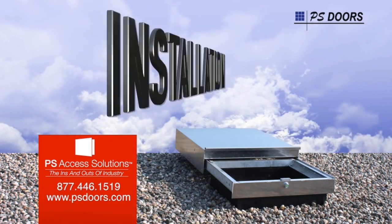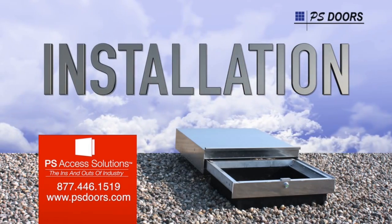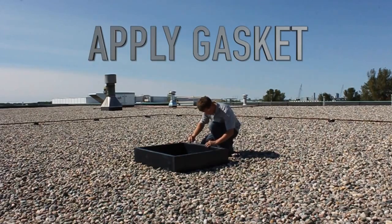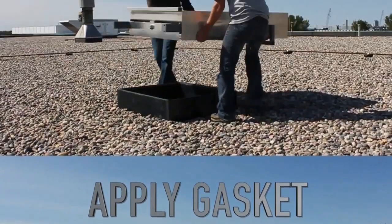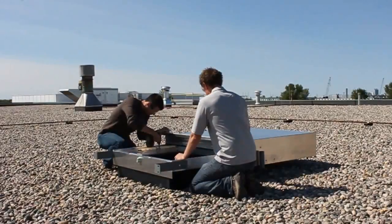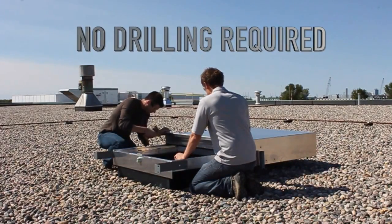It's quick and easy to install the Slidewise Roof Hatch from PS Doors. First, apply full perimeter gasketing onto the top of the curbing. Next, place the hatch assembly on the curb. Finally, slide the hatch open and anchor.